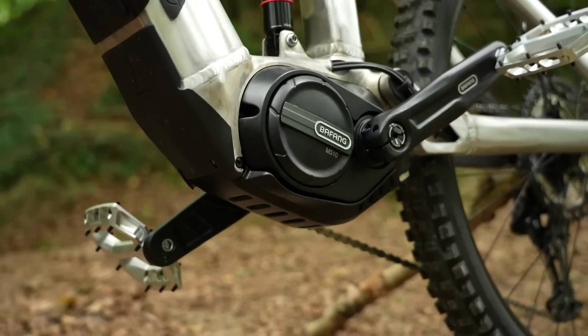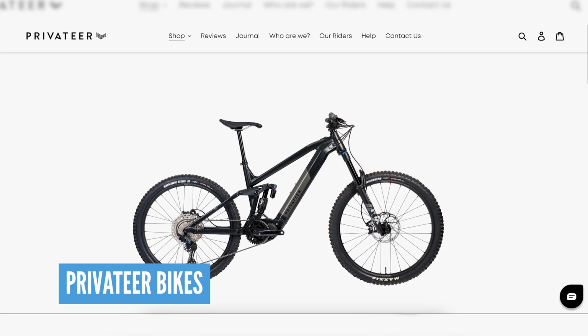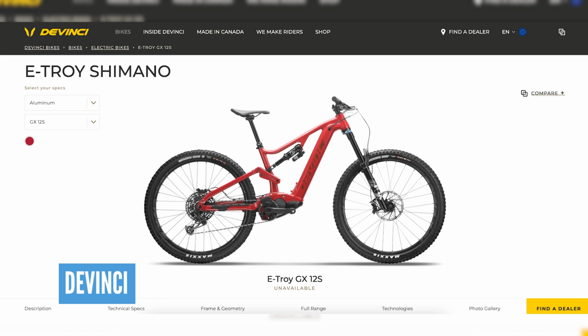Hot off the back of last week's launch of the new Beatz eMTB with the Bafang motor and the announcement yesterday of Trek's new Alloy Fuel EXE, on today's show, we've got two amazing new bikes. Alloy as well. We've got the Privateer E161 and the DaVinci E-Troy, which there's a bit more of a story to. And a subject which is very close to all of our hearts, souls, and also senses of humour, the question of the reliability of e-bike motors.